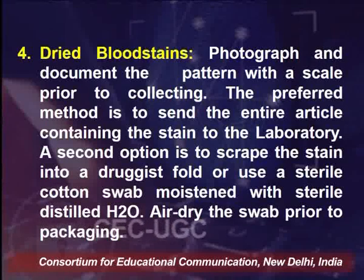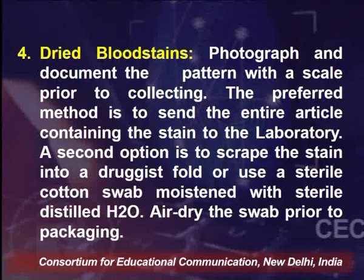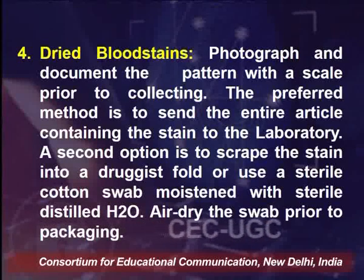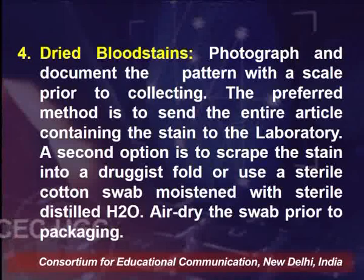Supposedly, if your crime scene contains dried blood stains on clothes or any other thing which can be directly packaged, then you can send the whole article to the laboratory. But if it is on the wall or on any big surface like furniture, in such cases you should scrape the stain and pack it in a druggist fold, or use a sterile cotton swab moistened with sterile distilled water, then air dry it and then pack it.